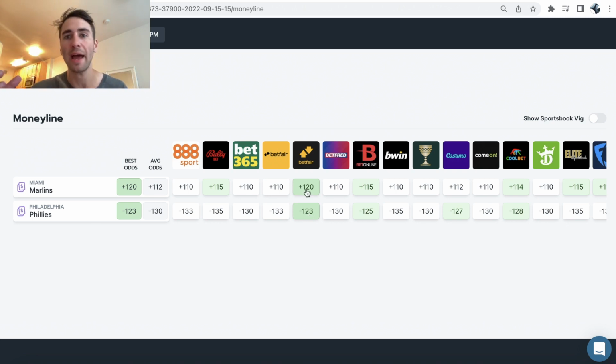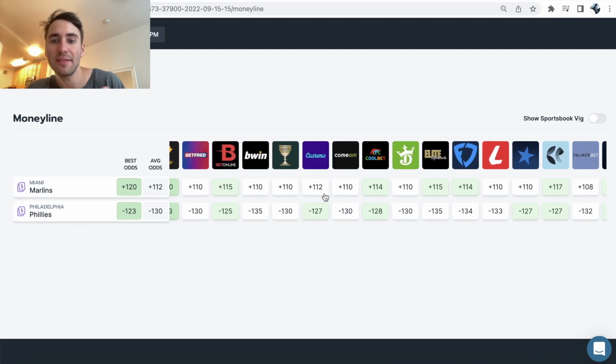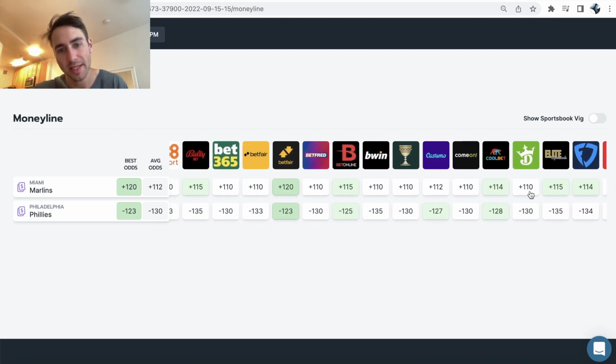Right? So as a sharp bettor, what the sharps do, what the pros do, what the people who do this for a living do, is they look at all the information in the market and they try to find value, right? So if you're looking at the money line, it doesn't really seem like there's any massive discrepancies. It's not like DraftKings is giving us plus 130 on the Marlins. Most books are between plus 110 to plus 120, right? Not a ton of value.